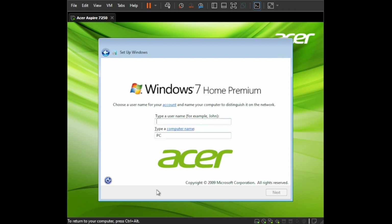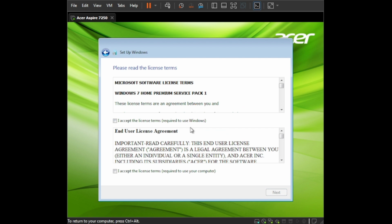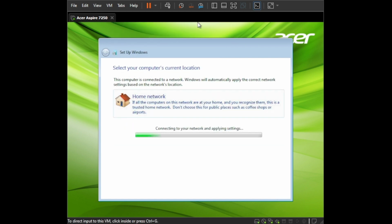So this is a much newer model, judging by the newer Acer logo. And this should be Service Pack 1. I will call this Aspire 7250. Considering that is the new logo, yep, that indeed is Service Pack 1. We will set it to Central Time. And yes, the time is actually correct. And now to the desktop.